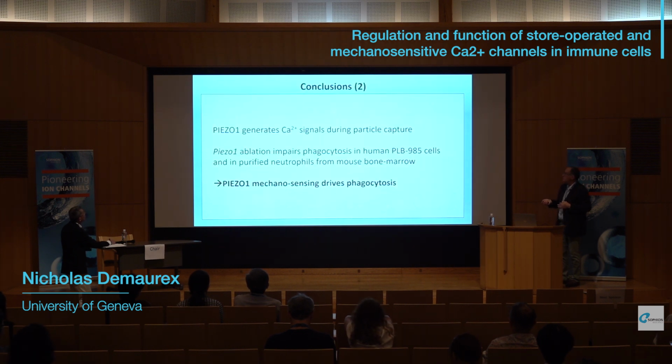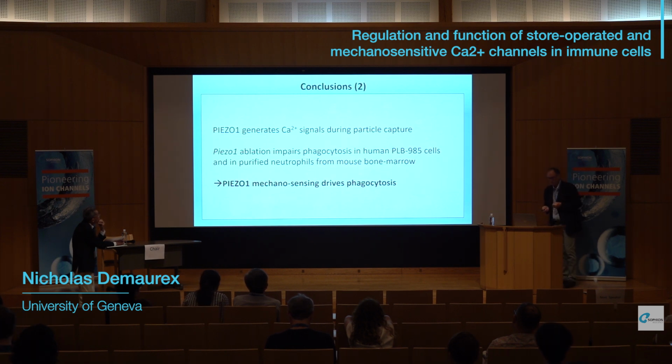So I'm done now. In conclusion for this second part, I think we're convinced that Piezo1 is expressed and functional in the myeloid cells, and that if you remove this mechanosensitive channel, you impair phagocytosis, both in the human cell line and in the primary cells from mice. This leads us to conclude that Piezo mechanosensing might contribute to phagocytosis.